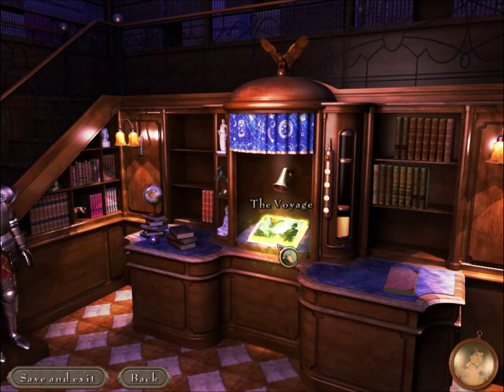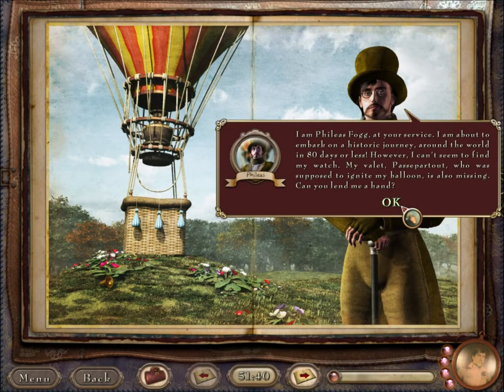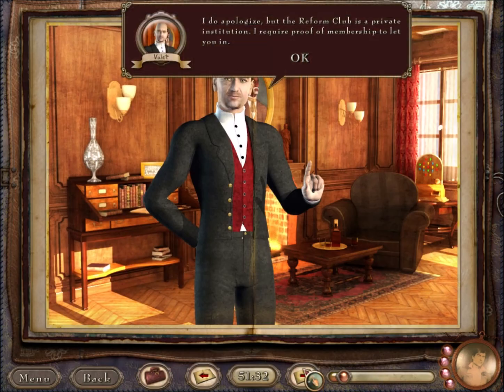So next is the voyage, which is around the world in 80 days, I believe. So we need to ignite the balloon and find his watch. So we're gonna grab the bell. I think we could grab the weights. I don't think we use the weights for anything. I do not know what the idea behind the weights is.